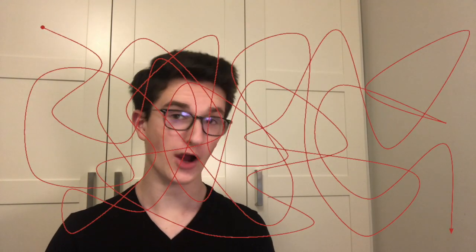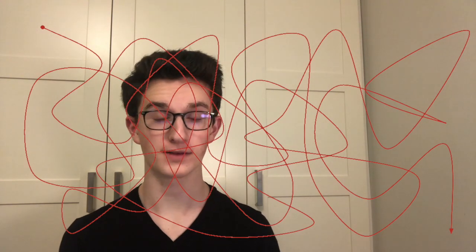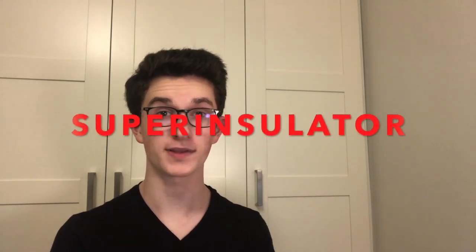When air molecules are heated up, they become very excited and move really quickly. And so they aren't actually able to navigate the complex network of micropores. It's like trying to get through a very complex maze. And so if an air particle can't get to the other side, then heat doesn't transfer through the aerogel. As a result, we call aerogel a superinsulator because of just how well it insulates for its thickness and lightweight.